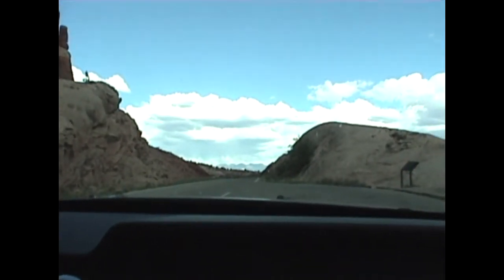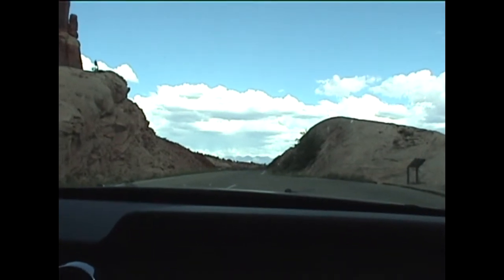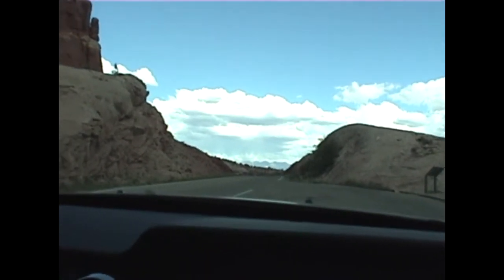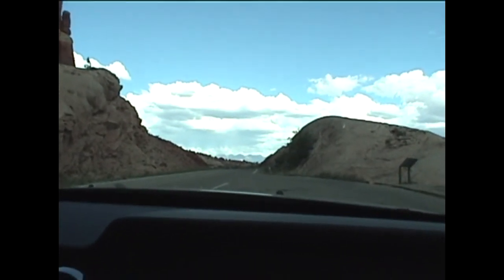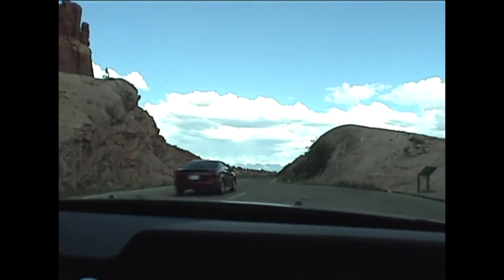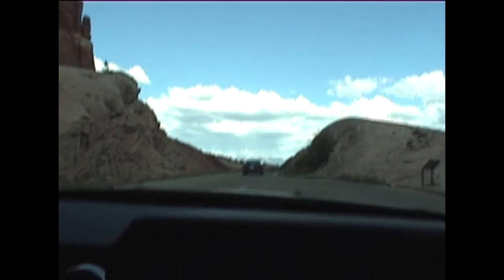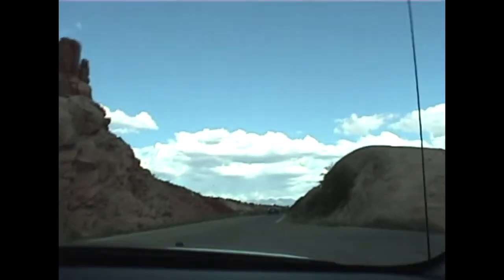Moab was a town where they used to mine their uranium in the 50s, and they mined it all out. So it's a tourist town now. The Colorado River flows through here. So this is one of the great national parks, Arches National Park.